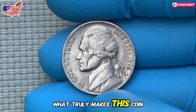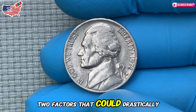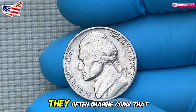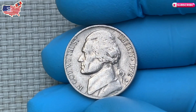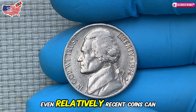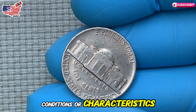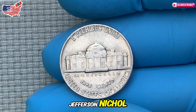What truly makes this coin special is its rarity and potential for error, two factors that could drastically change its value. When most people think of rare coins, they often imagine coins that are decades, if not centuries, old. But in reality, even relatively recent coins can be worth a lot if they have the right conditions or characteristics. And that's where the 1972 Jefferson Nickel comes into play.